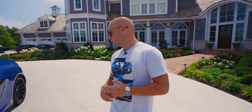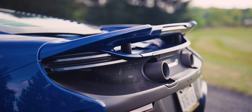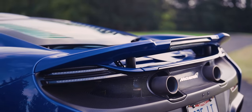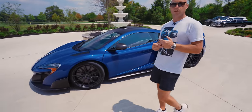The carbon side vents, the carbon rocker panels, and we went with the body-colored air brake. We just didn't want to break up the Aurora Blue lines on the side, so we kept the air brake left in the Aurora Blue as well. Let's hop inside. We're going to start the car, turn some AC on, and talk about what exactly this car means to us and why it's so special.